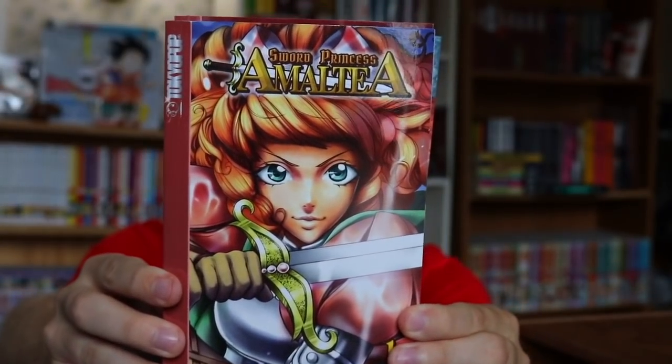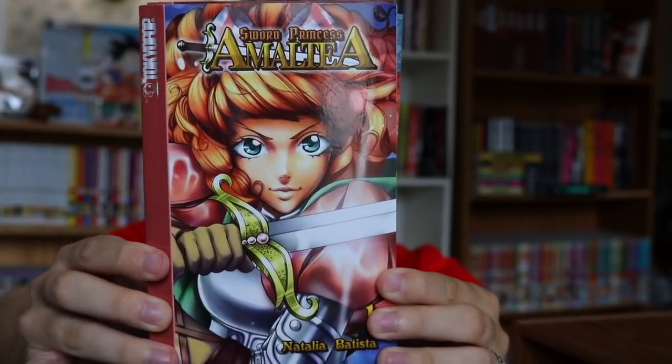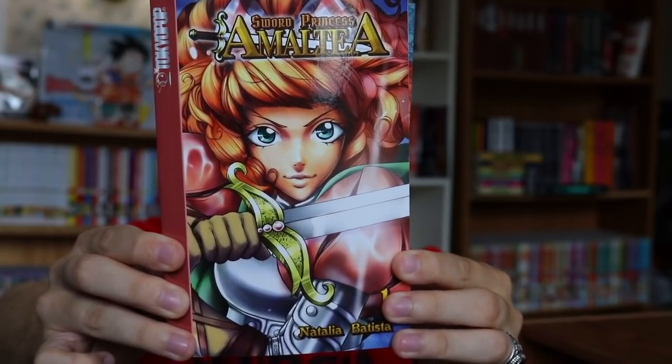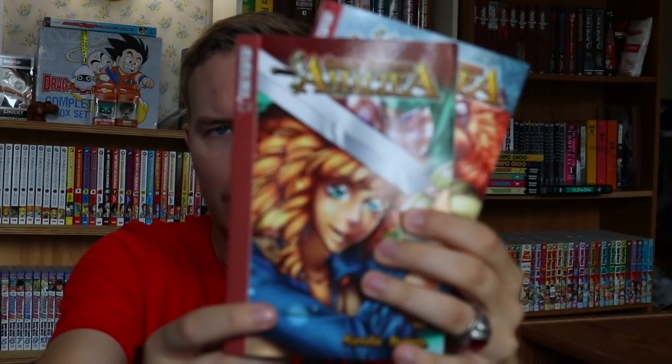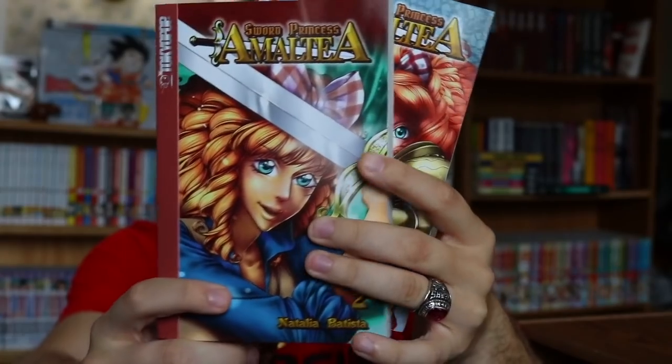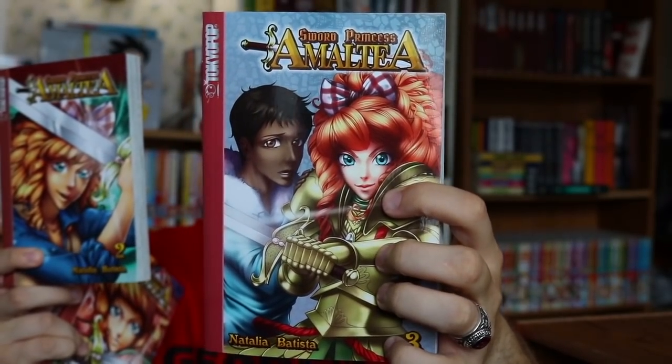I'm still working through it. I'm almost done with volume 1. There's just been so much going on. But I'm almost done with volume 1, and there's 3 volumes here. And this manga is Sword Princess Amaltea, I believe that's how it's pronounced. And this is by Natalia Batista. And we have volumes 1, 2, and 3. And like I said, I'm almost done with volume 1, and I've enjoyed it so far.